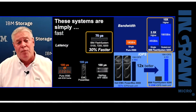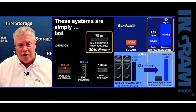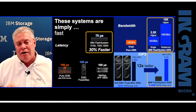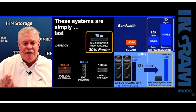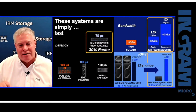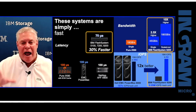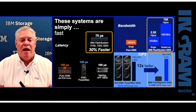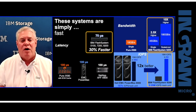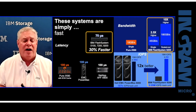As you know, latency is an important measure of transactional workloads, such as Oracle or Mongo or Cassandra. Even our entry system, the FlashSystem 5100, is 30% faster than EMC's highest end product or NetApp's highest end product. We have an entry product that can outperform them. Bandwidth, similar thing. The fastest bandwidth out there is Pure's X90. Our FlashSystem 9200 is 2.5 times faster as a single, and then when you create a cluster, dramatically faster.